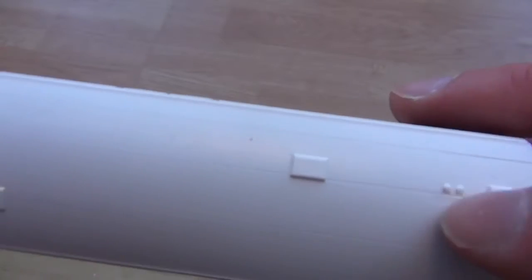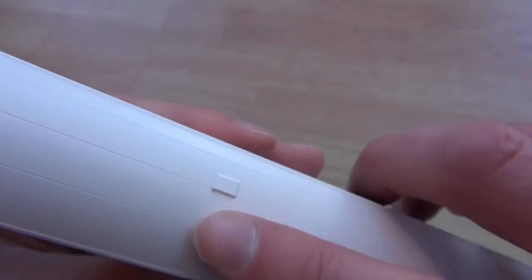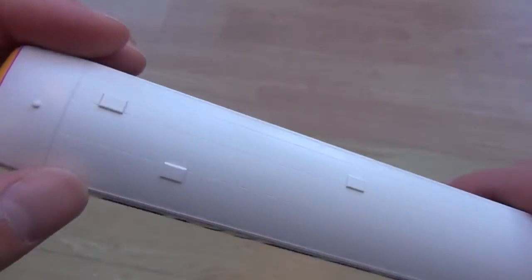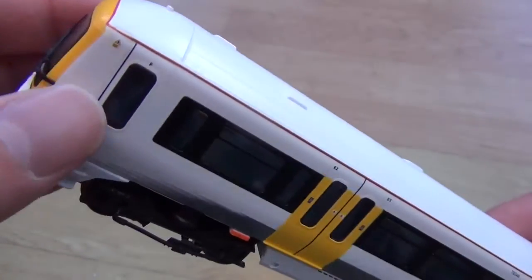Roof detail. It's not too bad. It's pretty basic, but then I really have no idea what the roof of these models is supposed to be like. The roof of this class, to be honest. I just haven't got a clue.